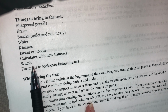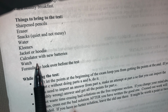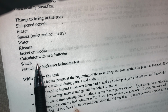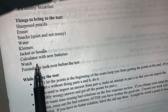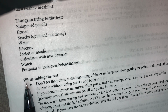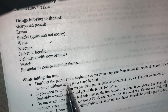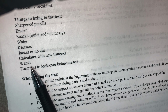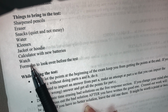You want to wear a watch, but you don't want to wear an Apple Watch or a watch that connects to the internet. So just an old school, you know, Walmart watch. It doesn't have to be anything fancy, but a regular watch. That's always a good thing to have. If you don't have one, you're going to need one for college too. So just have a regular old, cheapo, nothing fancy watch, in case the clock on the wall is malfunctioning, and so you can gauge your time.